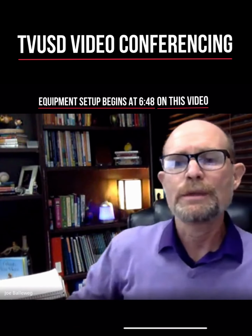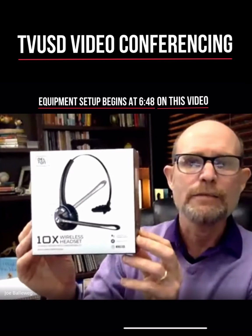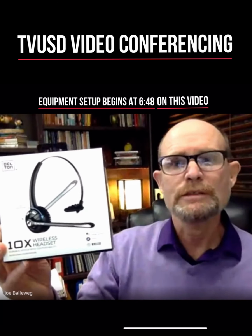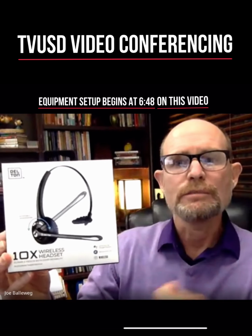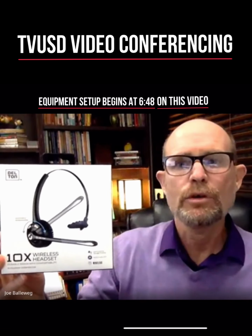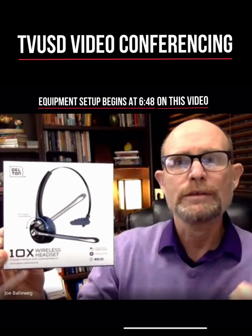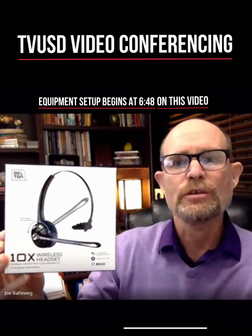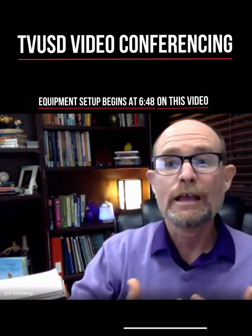And then the final piece in your bundle is a wireless headset, which allows you to walk about the classroom, not being tethered to a wire, not being tethered to a computer. It's a Bluetooth setup to your projection or presentation computer that allows you to be heard by the students that are at home, as well as the students in the classroom, and allows you to hear very clearly what the students at home are saying. So that's your tech bundle.